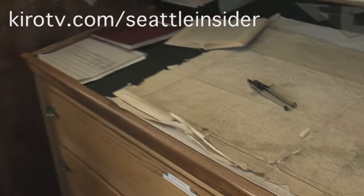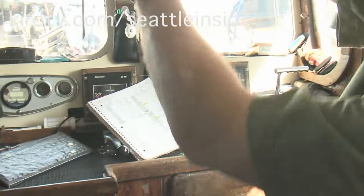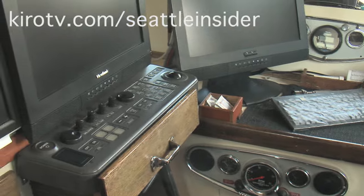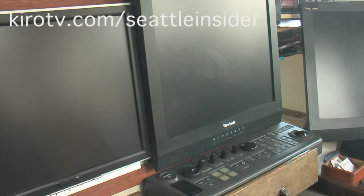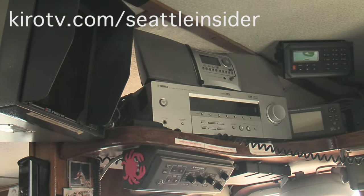Basically everything we have up here, once again, is completely redundant. 2 radars, 2 plotters, 2 sounders, 2 GPS, 2 phones, 2 VHF, 2 sidebands, 2 of everything. So if anything ever goes down, we can pretty much go to something as a backup.